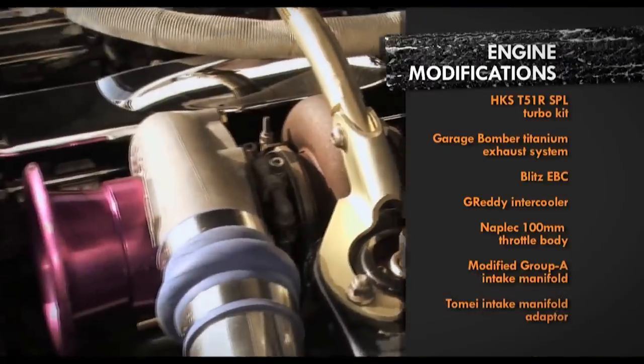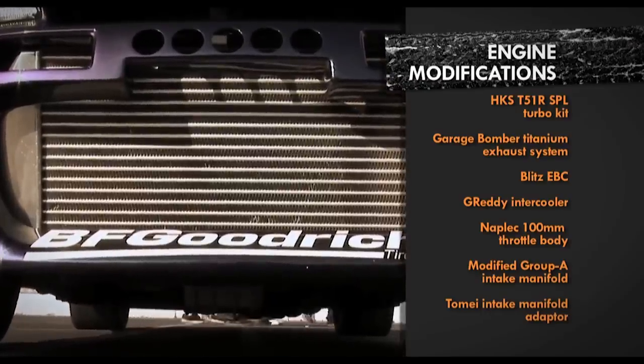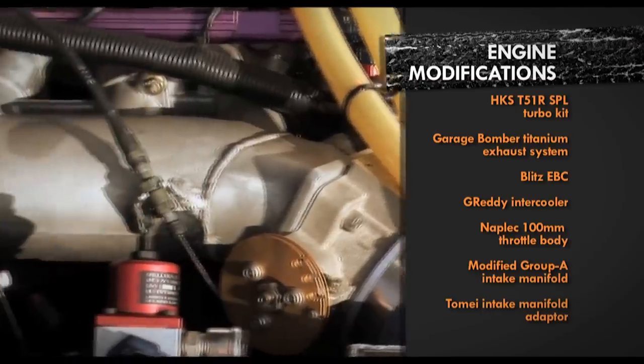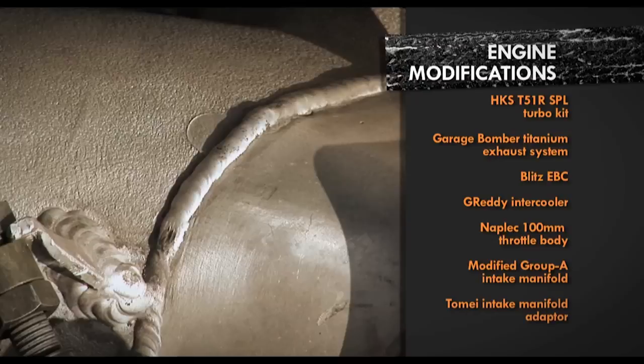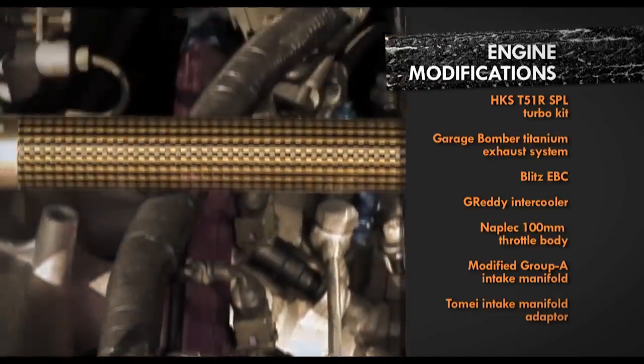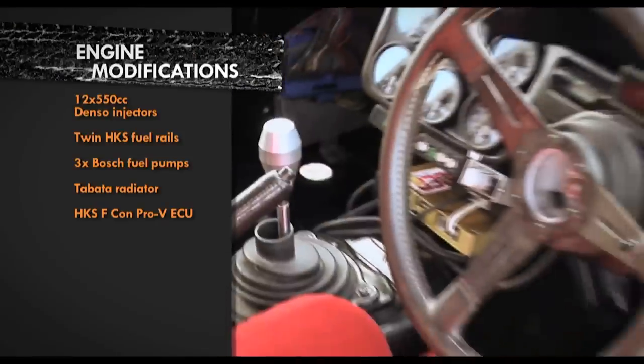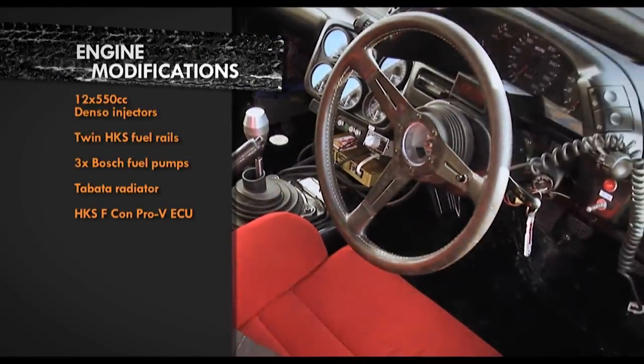It dumps into a Garage Bomber custom exhaust and blows through a Gretti intercooler and 100mm throttle body into the modified Group A intake manifold, which now houses 12 550cc injectors. They're fed by three Bosch fuel pumps and are controlled by the HKS F-Con V Pro ECU.